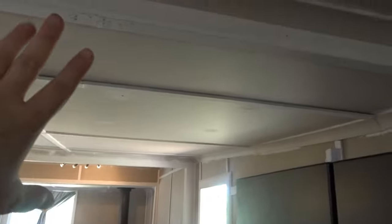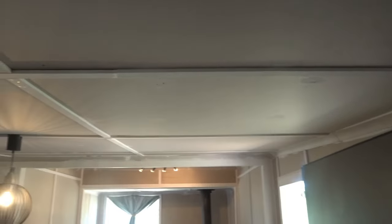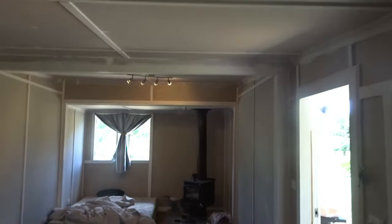Alright, so we have raked ceilings. So it's raked and it comes down to where the old box gutter used to be. Behind that is the box gutter, the old box gutter we couldn't remove.